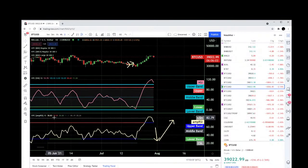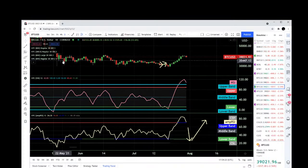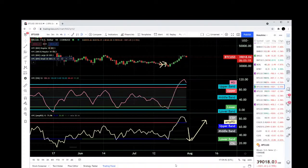How do you select the large pattern? Easiest way. So when you're loading the Harmonic Pattern Collection Lite for TradingView, what you want to do is go in there to indicators, go to the invite only scripts and hit the M and W, and you're going to add like 2 or 3 of those. And then you go in and hit the settings here. Go to your inputs and right at the top, regular, large, small. Those are presets defined. Different lengths of patterns. Again, this is all to try to optimize what we're working with the Pine script.